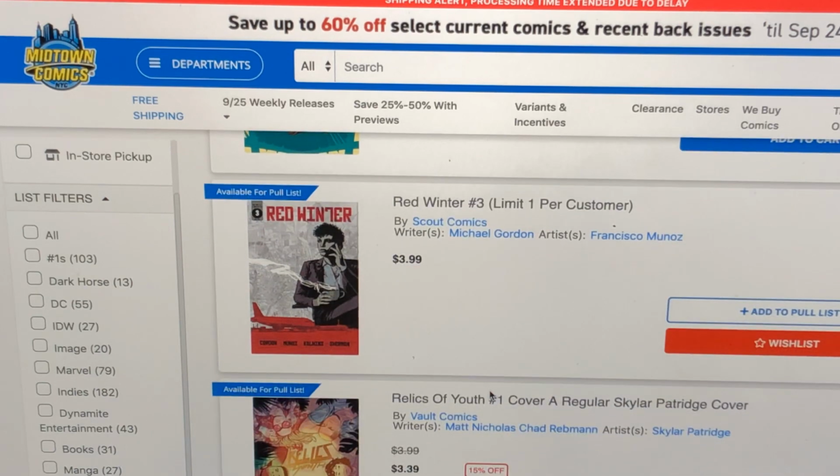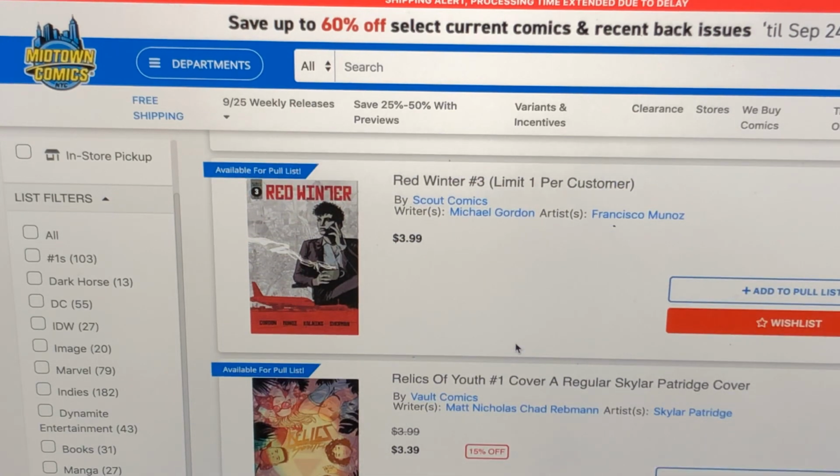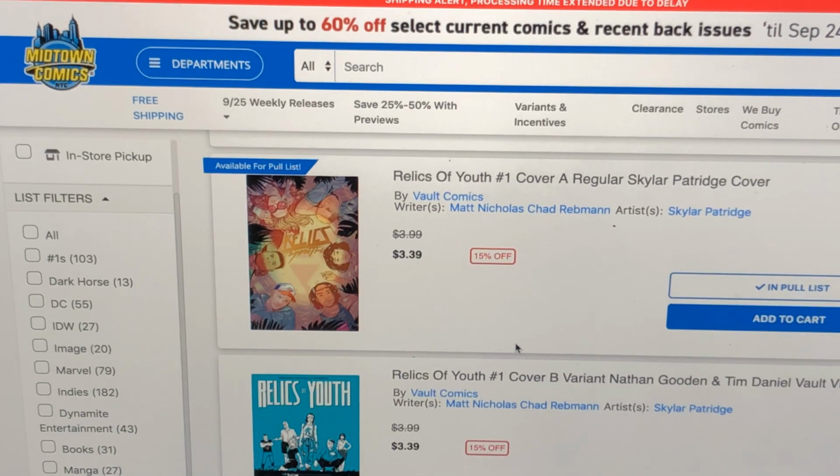Red Winter number 3, rather, is out. Notice Scout Comics, it's a low print run book. They limit you to 1 per customer, and it's already sold out. So you may want to put that on your pull list. I believe I pre-ordered all that already. Another one that looks interesting by Vault Comics is Relics of Youth number 1.